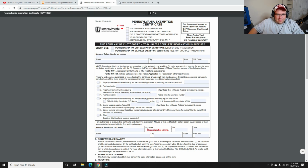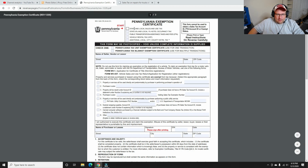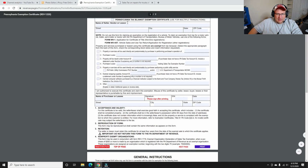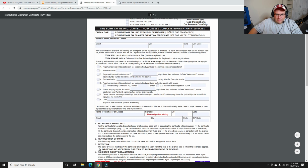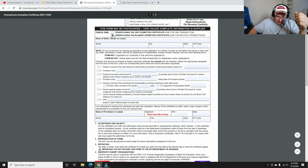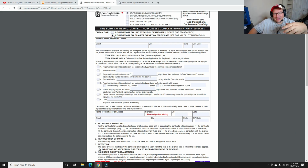Okay, now first at the top here, it's asking what you want to save taxes on, and we're concerned right here about state and local sales and use tax. So I'm going to click that. So we check that box right there. Now let's start here. So you can do it as a one-time purchase, or you can file this form to use for multiple transactions. So if you do a lot of business with the Freightliner dealer in your town, you would want to have multiple transactions. So you don't have to fill this form out every time you go there. They'll keep it on file. Maybe once a year, once every couple of years, they might ask you to update it. So just do that. But then you won't have to do it every time.